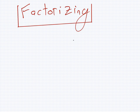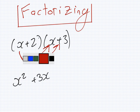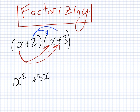Right, so just before we go on to some examples, just a check of some vocabulary. x plus 2 times x plus 3. We know how to multiply these, or if you don't, it's not too difficult. What you do is you take x multiplied by the first one, so you get x squared, then x multiplies the next one, and you get 3x, and then 2x, and 6. x squared plus 5x plus 6.